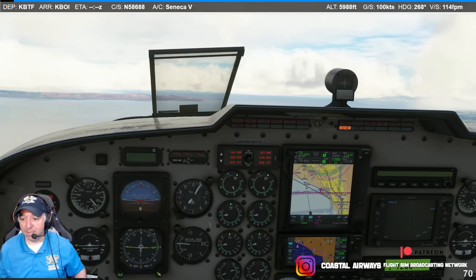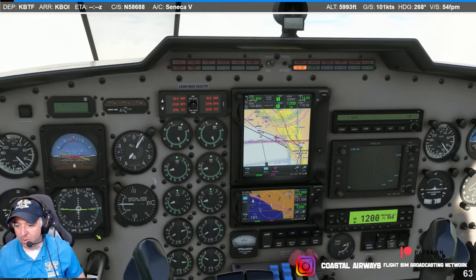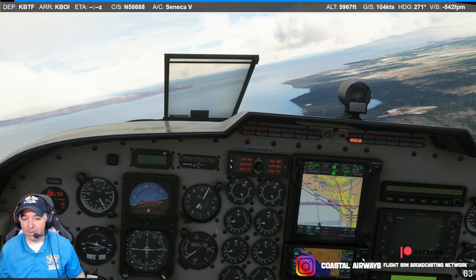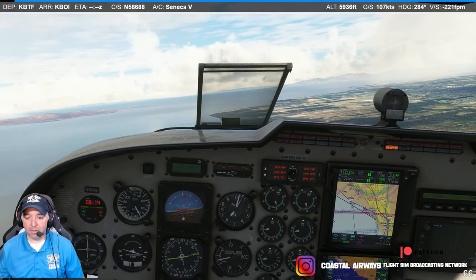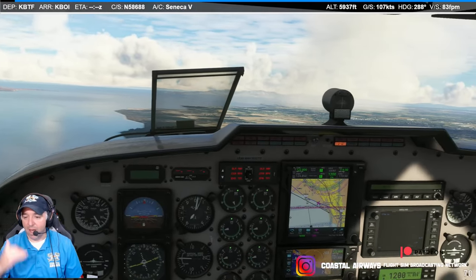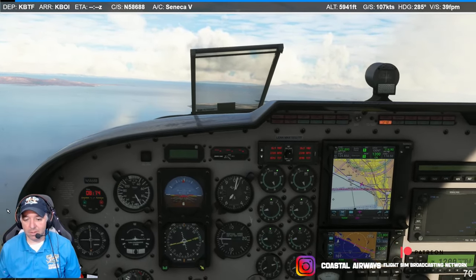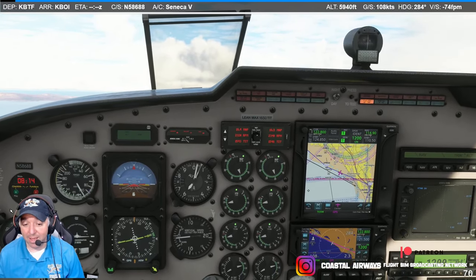All right, autopilot's coming on, so what I'm going to do is click nav, and make sure the autopilot is on. So now we've got the autopilot on. I kicked it to nav and altitude hold, so it's going to trim out and keep us at 6,000 until we're clear of the class Bravo, and then we could climb. All right, so far so good. We're doing about 20 inches, and the RPMs are a little high.